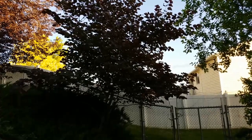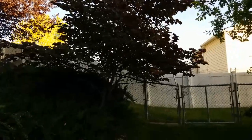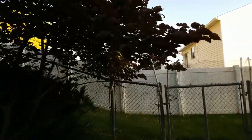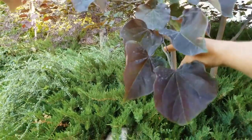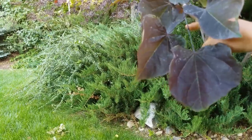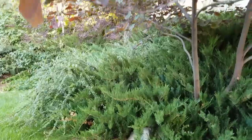My forest pansy redbud is also doing really well. I think they are an absolutely gorgeous tree. I love the heart-shaped leaves. Let's see if we can get a good picture of a heart-shaped leaf. Look at that. Look at the color. The color is staying really well this year because it's been a little bit cooler. The flowers in the spring were gorgeous also.